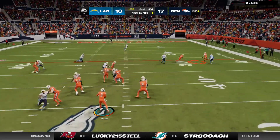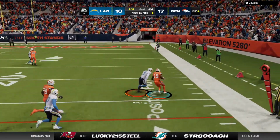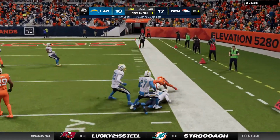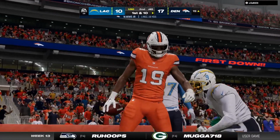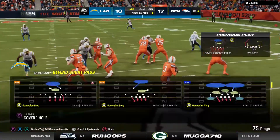After the interception, here's Wilson. That's caught. It's Marvin Mims. And inside the 20 before it's brought down. It's a gain of 19 down to the 19, and it's a first down.